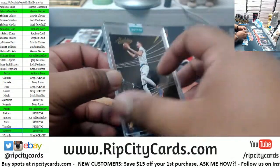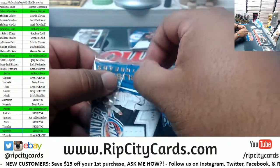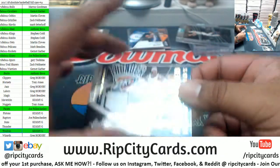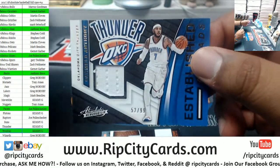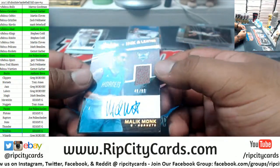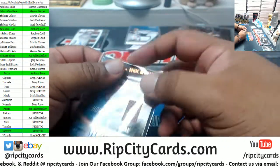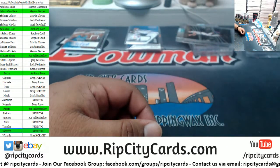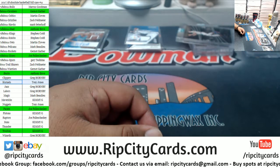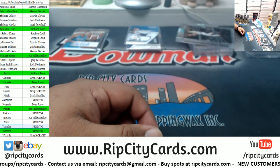Porzingis, Knicks encased. He is with the Mavericks now. I want to see that Luka-Porzingis connection already. /99 for the Thunder, Carmelo Anthony, right there with a patch. And for the Hornets, /99 rookie Malik Monk, the RPA /99. Malik Monk is decent. Just a lot of guards out there. For the Hornets. And the Thunder also got a hit.